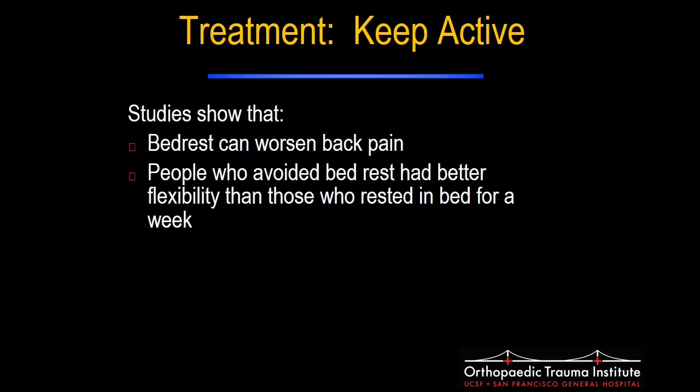Now, the important thing is to keep active and keep moving. Studies have shown that bed rest can actually worsen your back pain. People who have avoided bed rest had better flexibility than those who rested in the bed for a week.